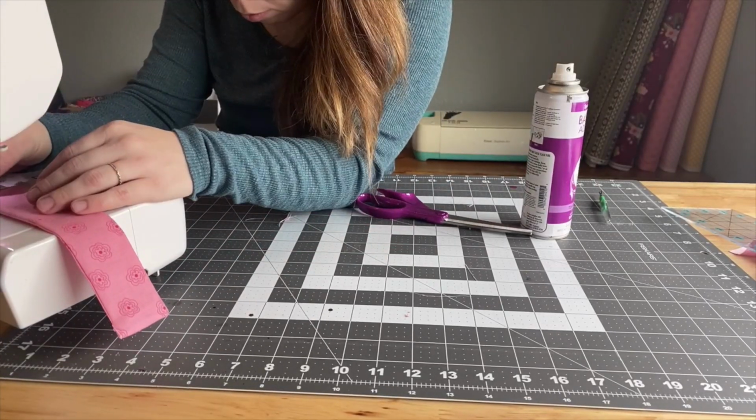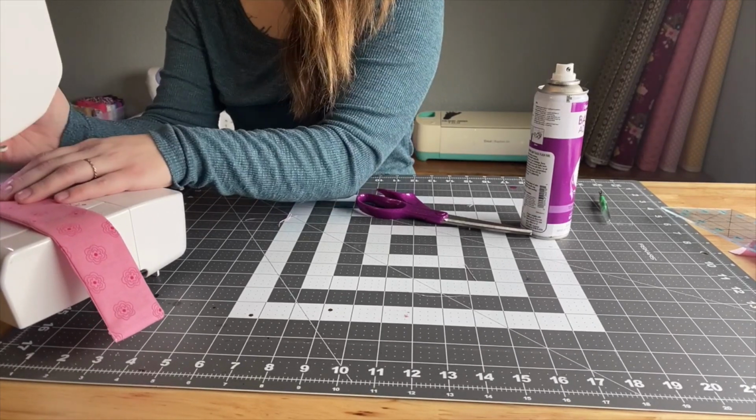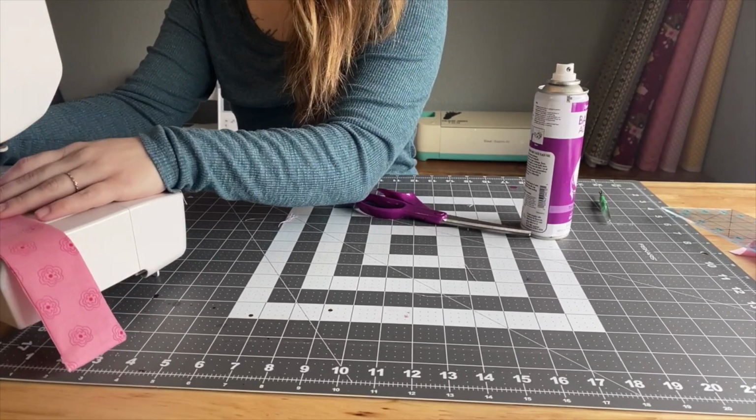Now after turning it inside out, I did take it over to my heat press and just ironed it a little bit to make it easier to sew this top stitch all the way around.